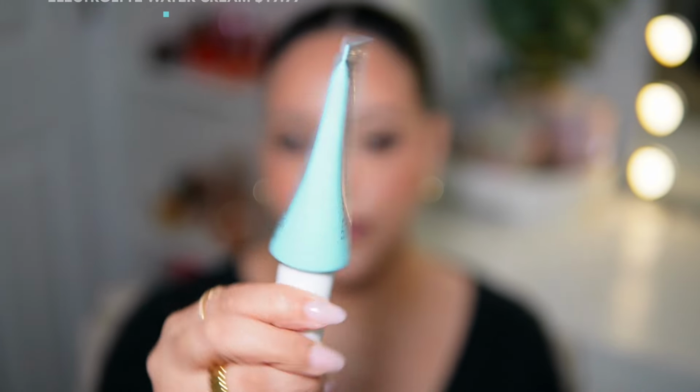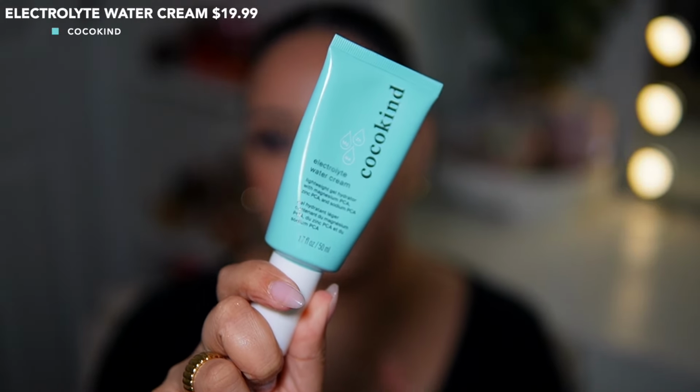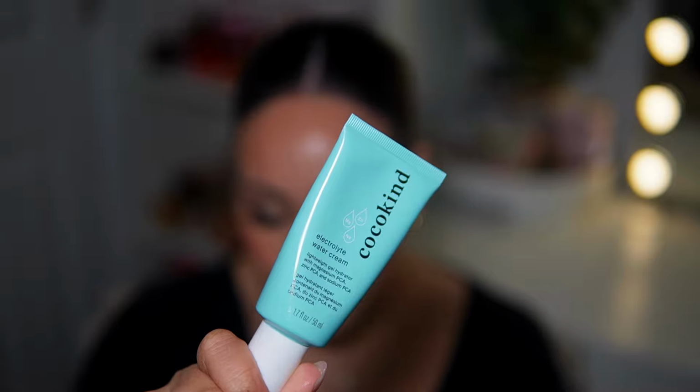And if I'm not using the First Aid Beauty one, I've also been reaching for this Cocoa Kind one, which is more affordable. You can find it again at Ulta. So good. This is the Electrolyte Water Cream. Oh my god, this is amazing, and it has amazing ingredients in it to calm your skin, to soothe your skin.